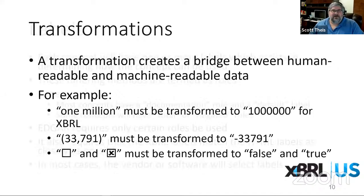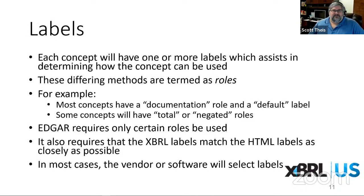Another thing is labels. When you're dealing with CEF, I don't think you have much opportunity to change labels, but with GAAP you do. Labels are the things that basically define how concepts are used. And there can be different ways that they're used for the same concept. And what that basically defines is a role or roles. For example, most concepts will have a documentation role and also have a default label.